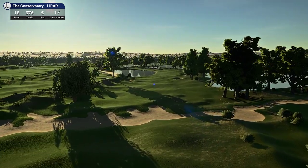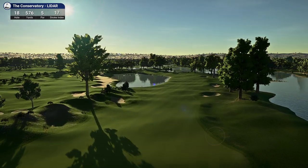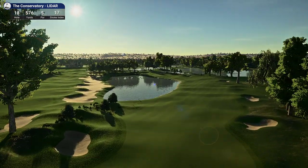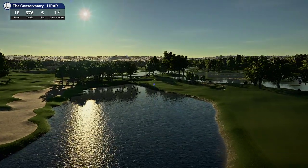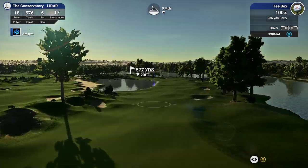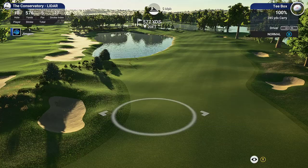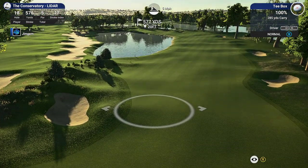18, 576 yards, par 5, stroke index 17. Okay, got a big lake all the way down the left hand side of the fairway as we're heading towards the green here. Kind of reminds me, I've said it before, Orton Meadows has got a big par 5 like this. Oh, I have to take a drink of that. My mouth's getting a bit dry.